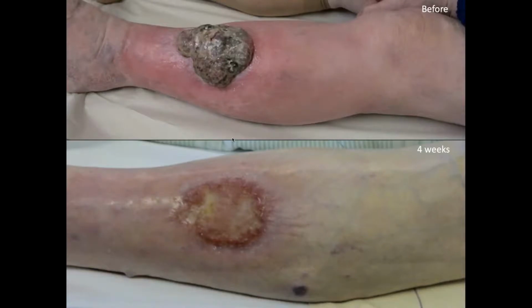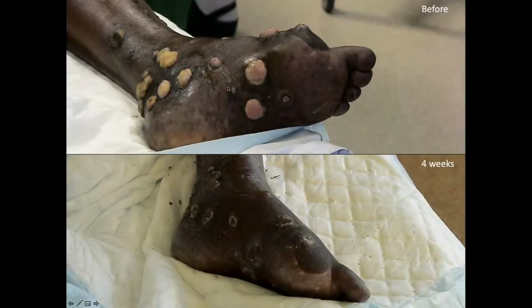And here you have examples of the response. Here is a patient with an advanced primary tumor. And after 4 weeks, you can see how the tumor has vanished, and you also see the necrosis of an in-transit metastasis here that was not visible in the beginning due to the swelling of the leg. And this patient that I showed before, these are his 4-week picture, and just after a couple more weeks, everything is healed, and he had a complete response.